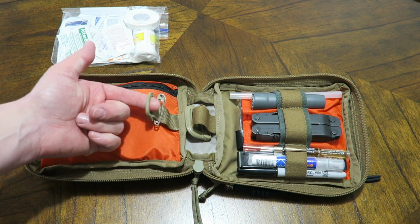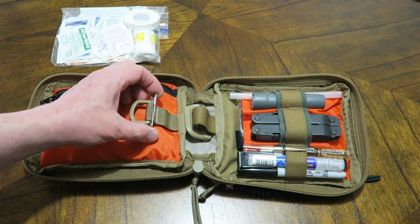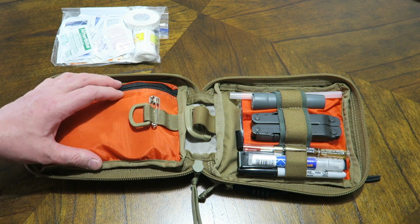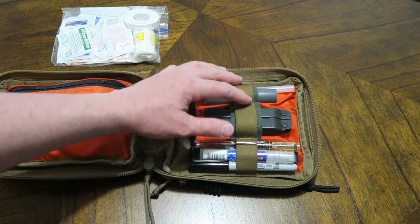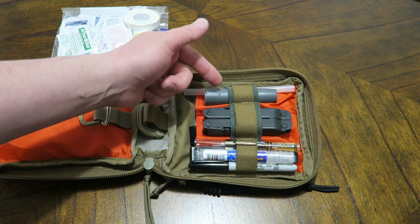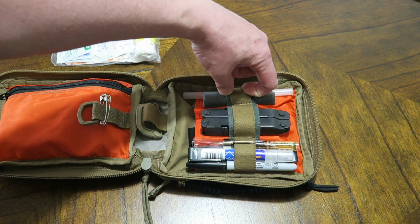On this side, just a little key hanger. Again, Duraflex hardware on here. I put a few safety pins through there. Always a nice thing to have, safety pins. And then on this side you have a few different layers here of webbing. So you have the main layer here, which is the darker color, and then you have the lighter on top.